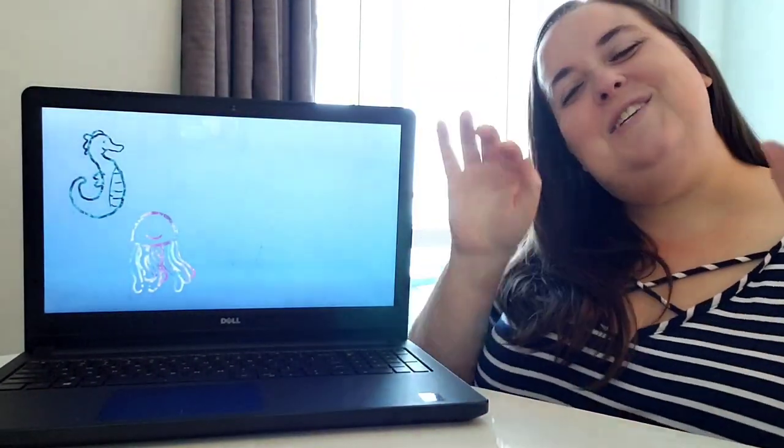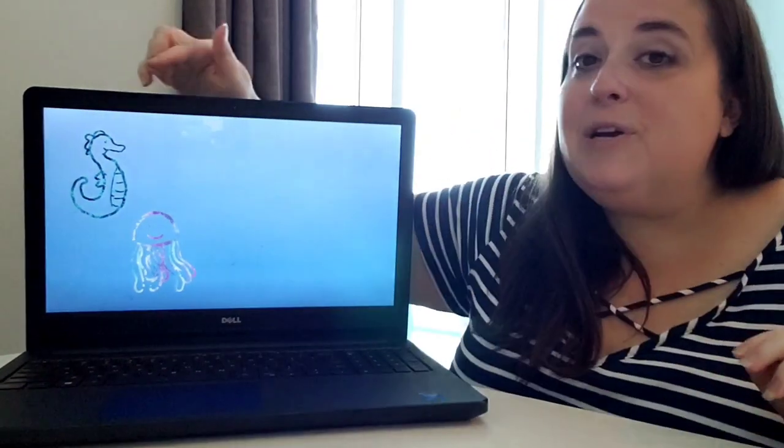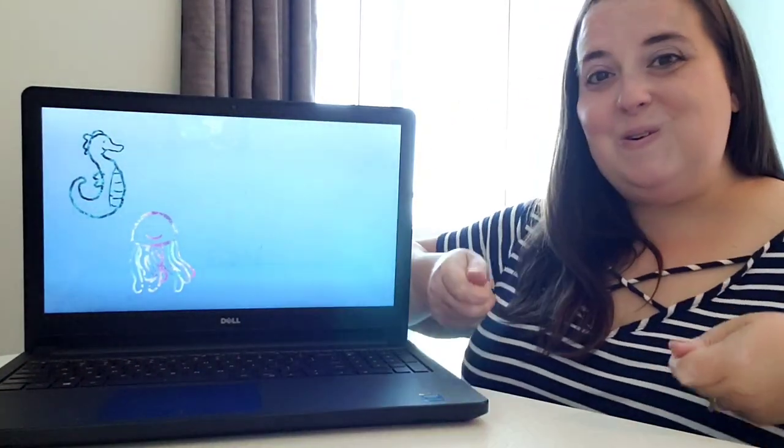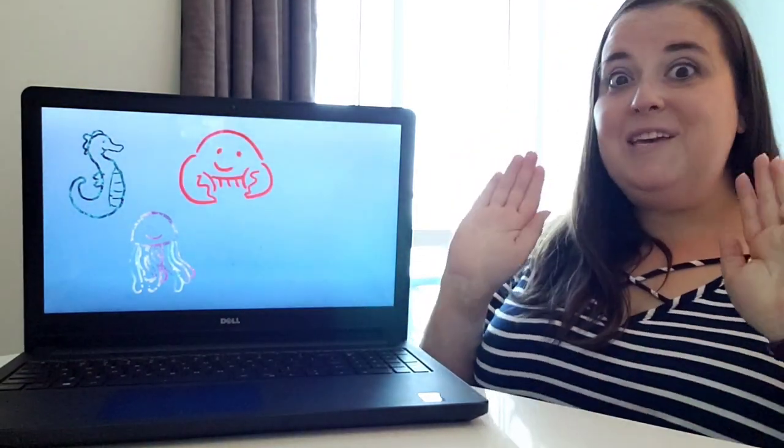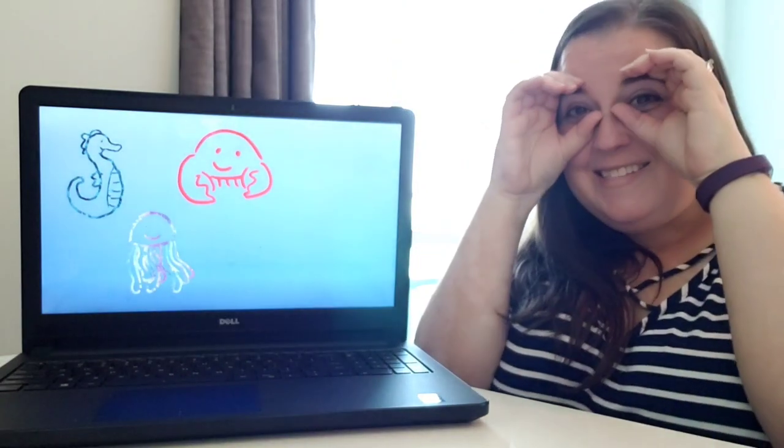A jellyfish drifting with the tide. And then we're gonna go back to seahorse, going for a ride. Good job. Let's see what the next one is. We dove in the ocean, and this is what we saw.